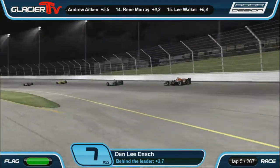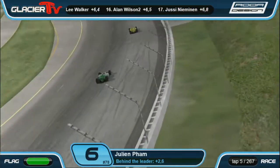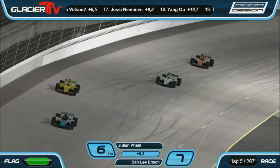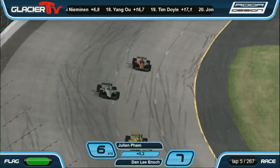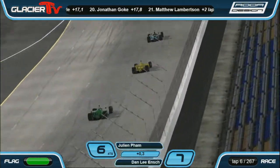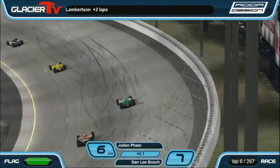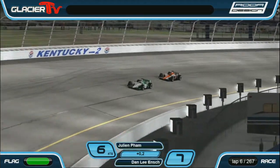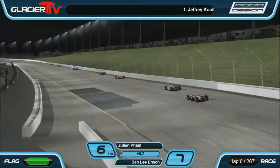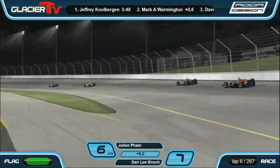He's pulled himself out a 6/10 of a second gap to Mark Warmington in the number 17 machine. Dave Jinks is currently in 3rd. Yves Warner is in the 4th position. And Jeffrey Kuhlbergen doing a good job out front already. The gap is 6/10 of a second as they come down to complete lap number 5. Mark Warmington is under no pressure at all, really, from Dave Jinks in 2nd. Yves Warner is trying to close down the number 76 machine, though, but he's still got Philippe Lambert looking very racy behind him.